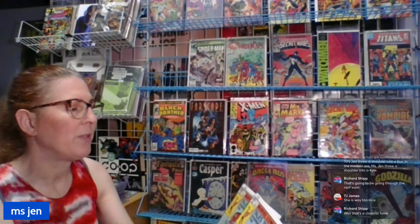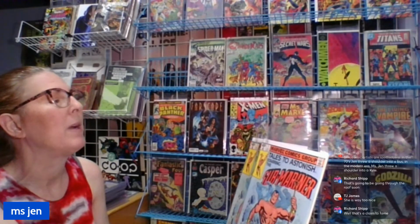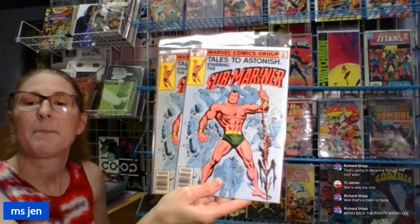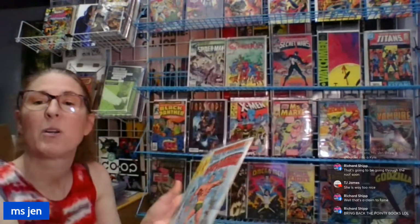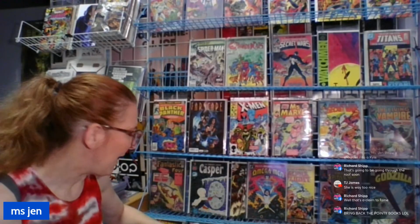I also have Tales to Astonish featuring Submariner newsstand edition number 1s for $10 a piece. These are going to probably be VF pluses. Bring back the pointy books. That's right. Well, when I know things, or when everyone should know.